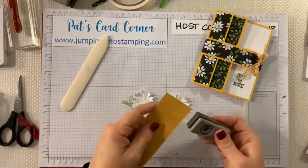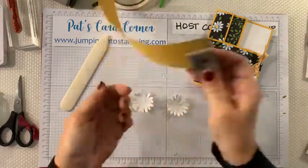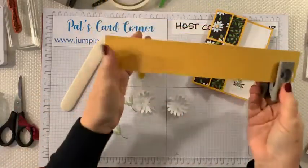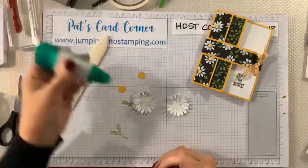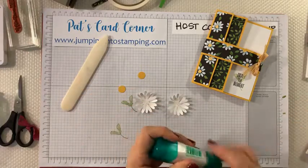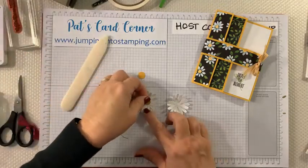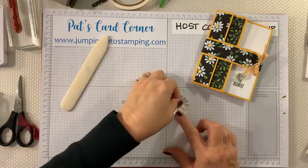And this is just a scrap piece of the Bumblebee cardstock. So I'm just going to punch 2 little circles. And we're just going to attach those with just a little bit of glue. So I'm just going to put a little dot in the middle of each one. And then just put that on. See, now it looks more like a flower, doesn't it?